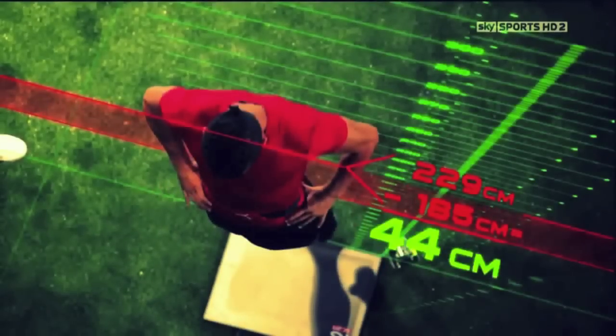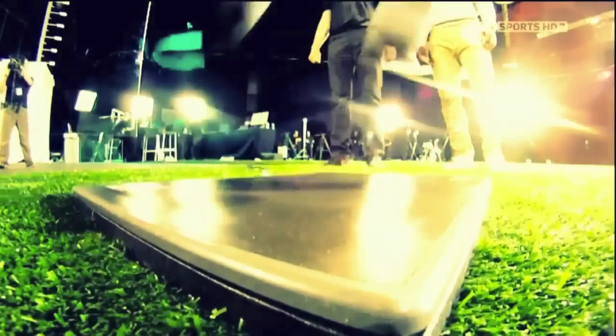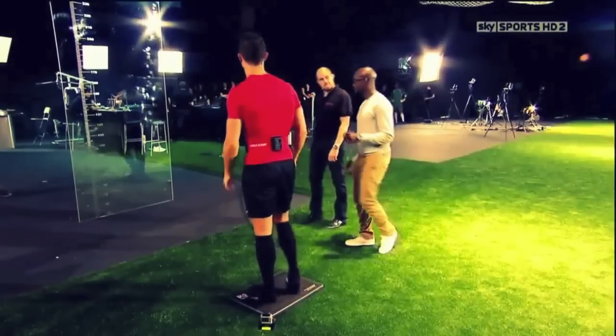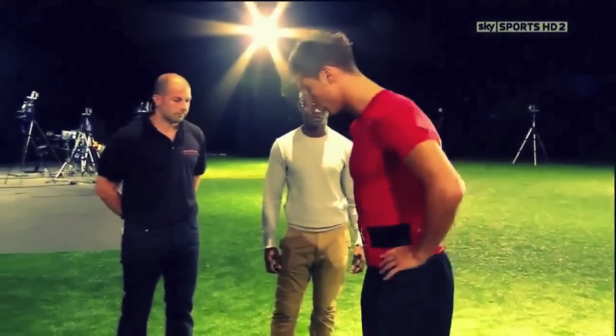The result is surprising. Ronaldo jumps only 44 centimeters, barely average, with a force of just 1.5 times his body weight. Something's wrong. So now, this is the thing, you don't jump like that in a game. Yeah. We have to make it relevant to football. Of course, if you jump with three hands, it's better. You jump more than here, you're quite limited.